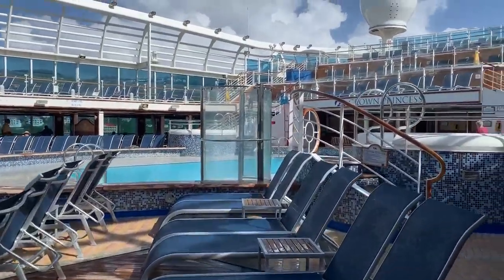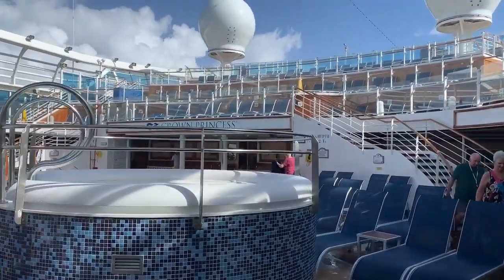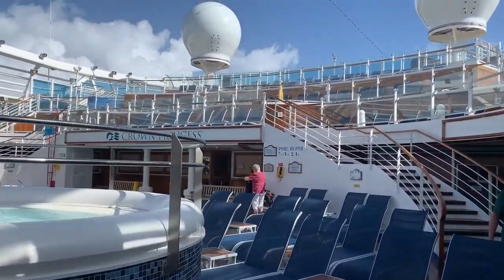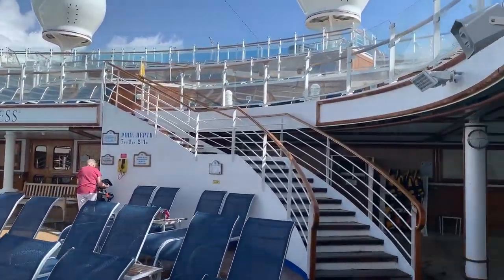A rain shower about 10 minutes ago where the whole sky turned dark. But this is in St. Thomas and the sun has come out again. So we're going to get some towels and we're going to head over to the beach.